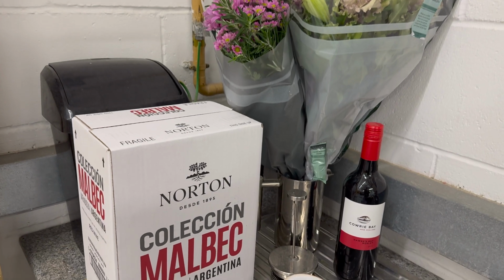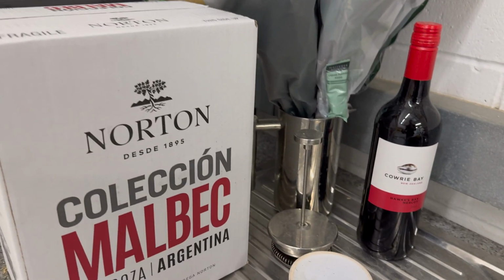I've been over to Waitrose to pick up some handover gifts. I've got some more flowers and some wine and will be handing this over to its new owner. So yes, just trying to warm up. I've got the big heater on and it is freezing in here.